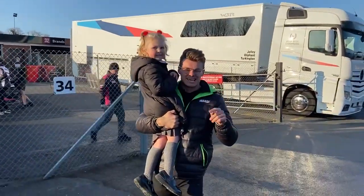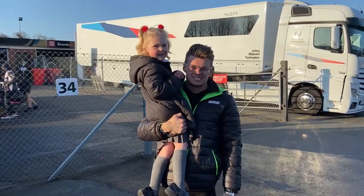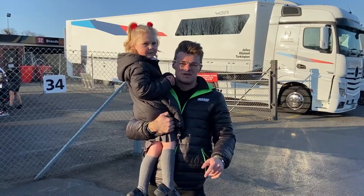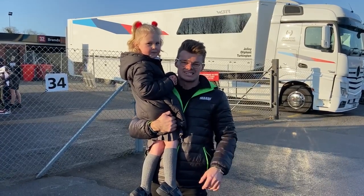Okay, so that's day one of our 2 day test here at Brands Hatch complete. The new Cupra Leon has been shaken down. Tomorrow's going to be a full test day with Nick and Jack at the wheel.